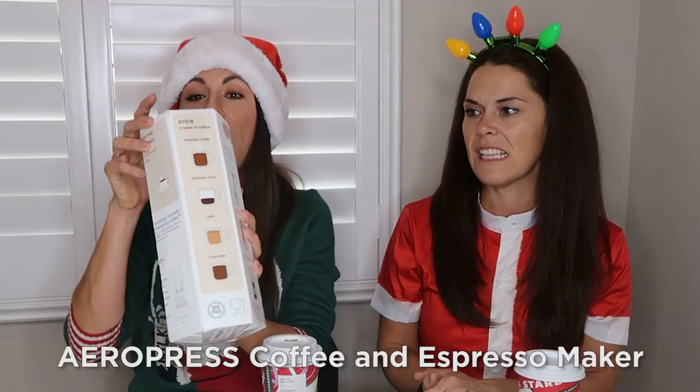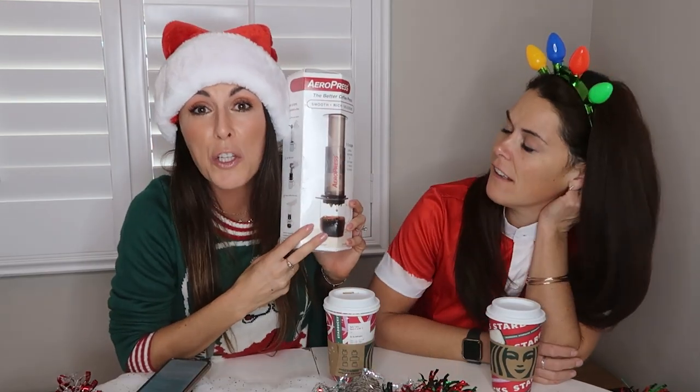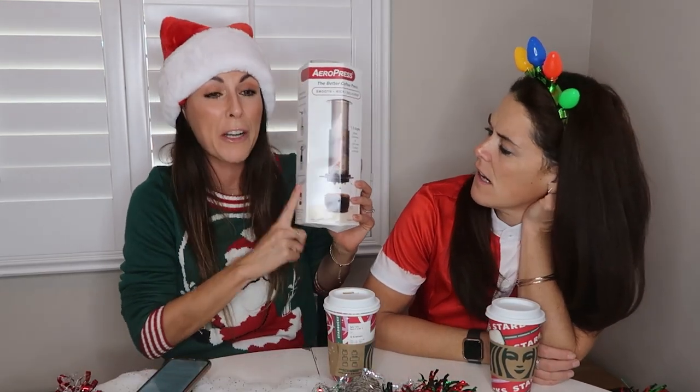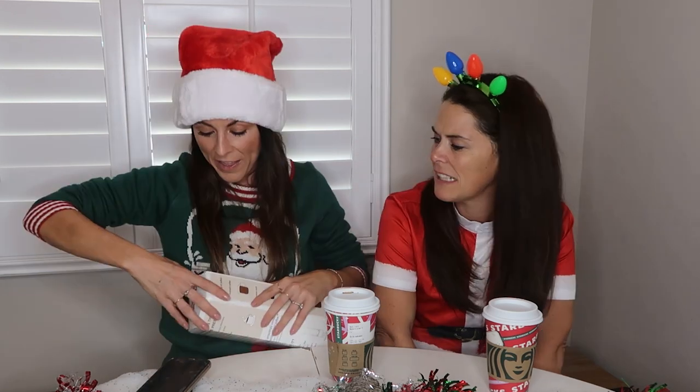So moving right along to our first new item for this year. You guys know that I love coffee, you love coffee. This is the AeroPress coffee press. Say goodbye to your French press and also to your coffee maker, especially if you're on the go. This is $29.95, just under the $30 mark. I like that. I think this is really awesome. I actually want to open it up and take a look.